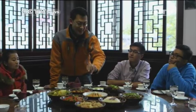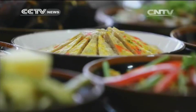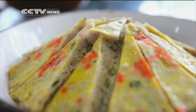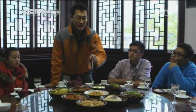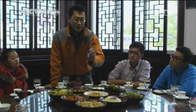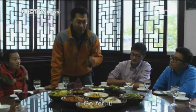But the pièce de résistance is this. It's called golden light over the mountain because it looks like a mountain and it's a bit yellow. But this is really auspicious, and when people get this dish, they will go and fight for it, because the more you eat, the more lucky you become. But everyone's hungry, so I won't keep anyone waiting. Chama!